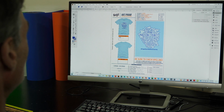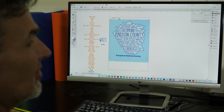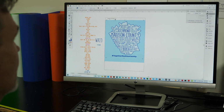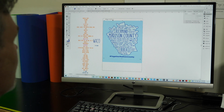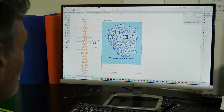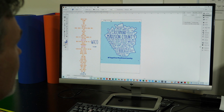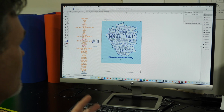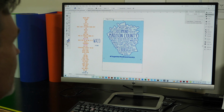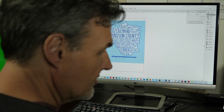So the next step is, once we get the approval, how do we get it from inside the computer into a screen so that we can print it, set it up on our press, and then print it on a t-shirt. So the next step, once it's approved, is we need to do color separations. So this is a 2-color print, so it's going to have 2 color separations. You're separating the colors. In this case, we're going to separate the white ink from the navy ink, and then we're going to get that into something we can use to make a screen from.